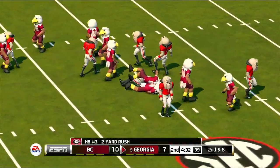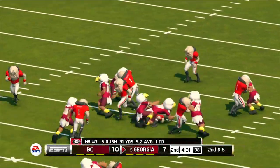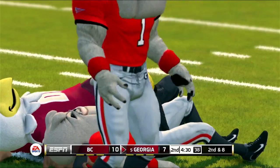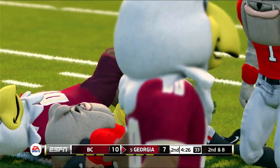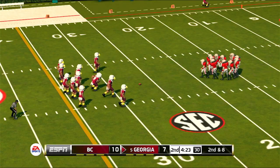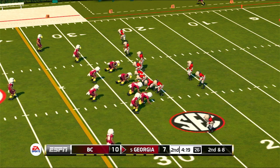And they make the stop at about the 27-yard line. That's good for a gain of 2 yards. That makes it second and eight. Man left. From their own 27-yard line, it's second down.